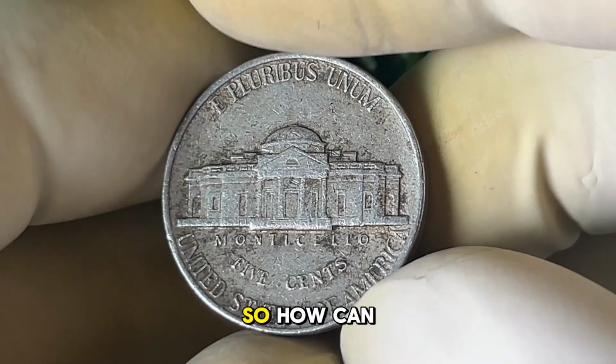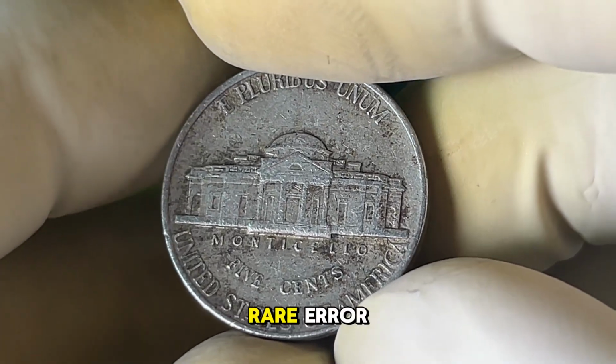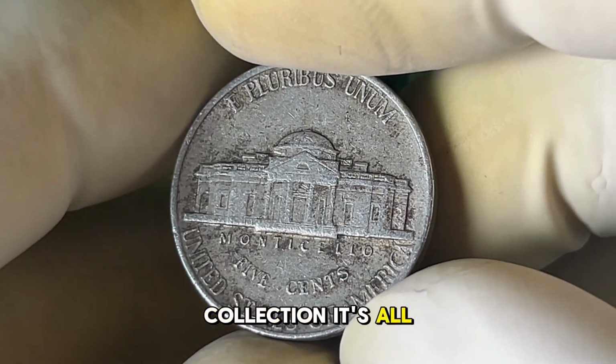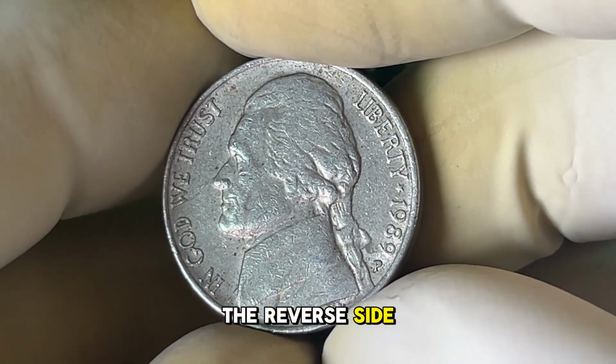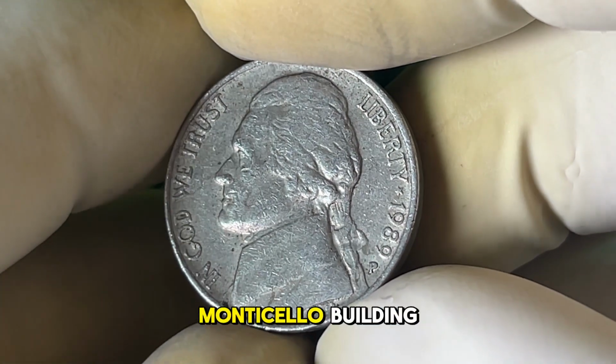So, how can you identify this rare error in your own collection? It's all about the details. First, take a close look at the reverse side of the coin, especially around the Monticello building.